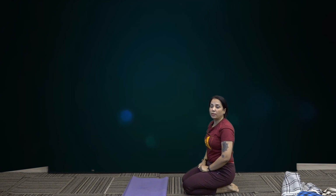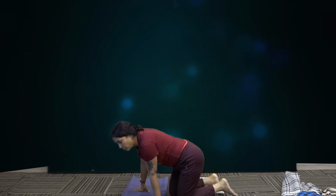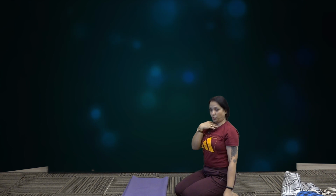Now the counter pose of Sheershasana is Sarvangasana, which is called the Queen of the Asanas. In Sheershasana, the top part of the brain is activated more. In Sarvangasana, the back of the head is activated, and it is also working on your thyroid gland because the chin lock is there.